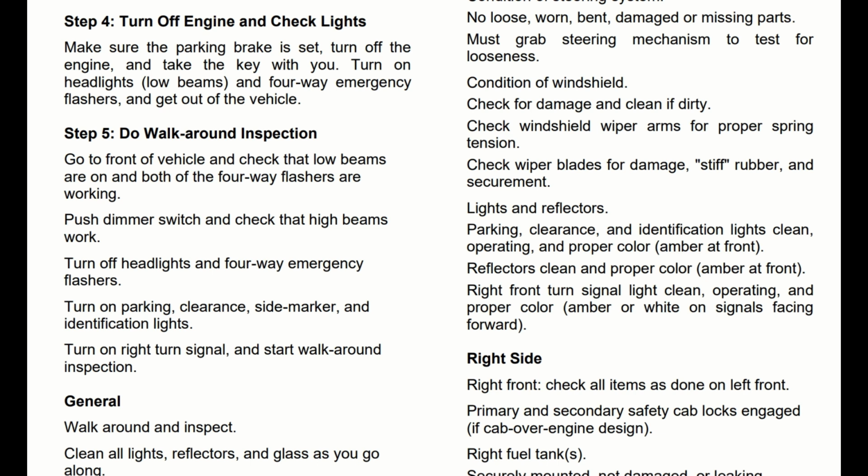You want to push your dimmer switch and check that your high beams work. Turn off your headlights and four-way emergency flashers. Turn on your parking, clearance, side marker, and identification lights. Turn on your right turn signal and start walk-around inspection.